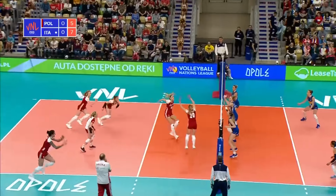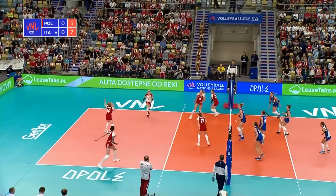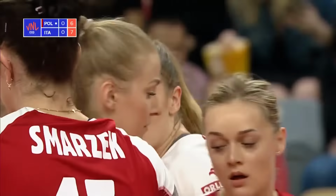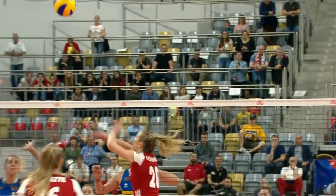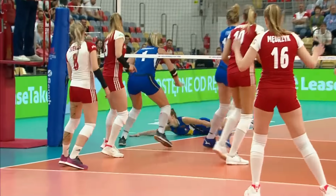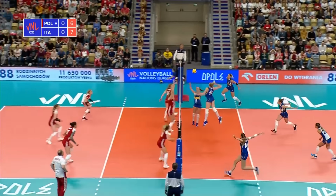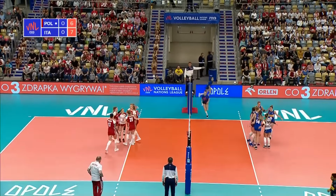Rossetti serving for the third time. Italy's defense absolutely solid. Poland trying to find a way through, and they somehow fudge a point there. Softer ball, just flicked off the hand of the blocker. Came away with the point. Wasn't particularly convincing, though. 6-7. Over and out.